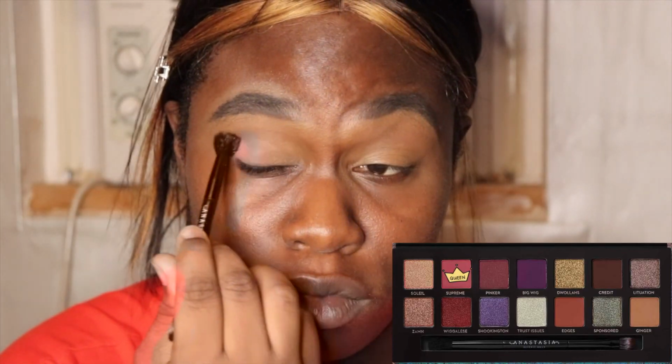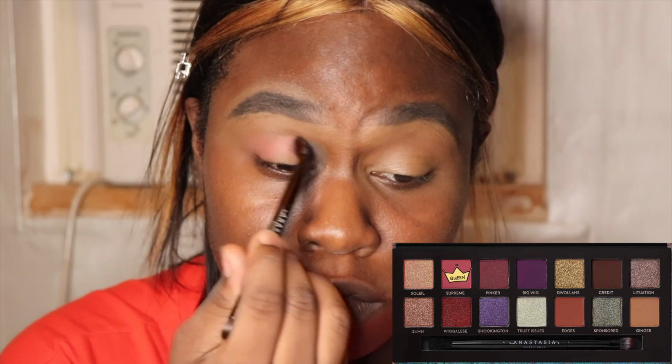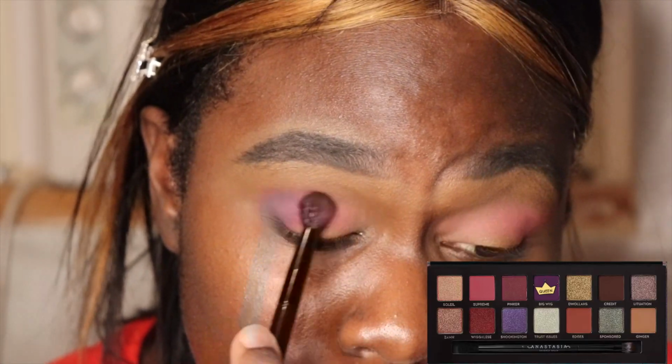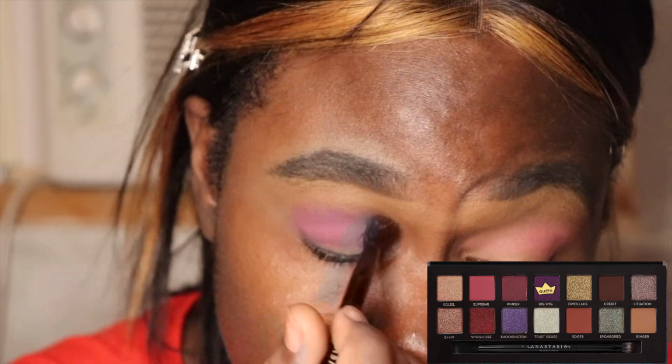After that, moving on to the eyes, I started by adding the same concealer from my brows to my eyelid, okay? And then I pulled out the Jackie Aina palette, all right? I started with the light pink shade Supreme for the transition shade, then added Big Wig on top. Had some issues, but it worked out.